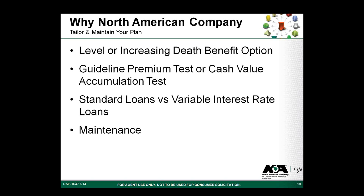North American has actually three different loan types that are available. We have our standard loans that are available right off the bat, second policy year. And then we have our variable loan that starts in the sixth policy year. Our standard loan will actually turn into a wash loan starting in the sixth policy year also. And a client can switch from one loan type to another without a cash payoff.